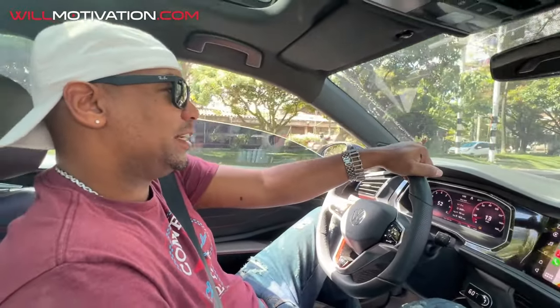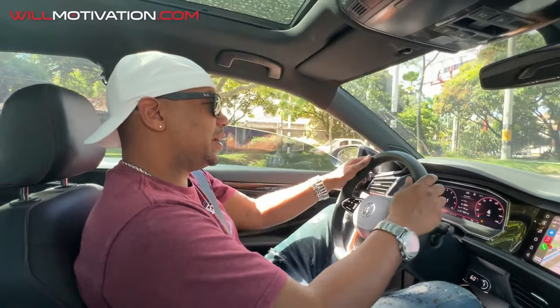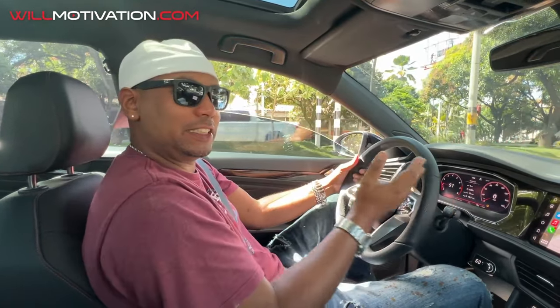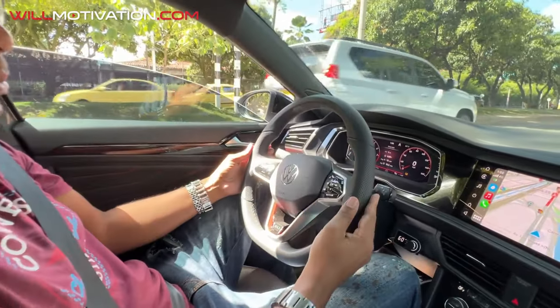Yeah, this car is really comfortable. Here's another thing I like about this car: the steering wheel. Oh my God, it's beautiful. Look at the steering wheel. Look at it. It's beautiful.